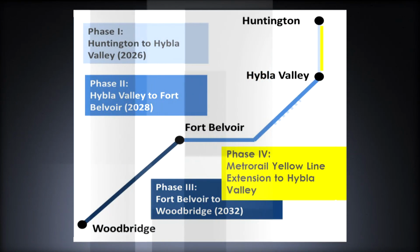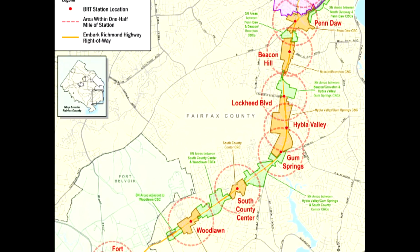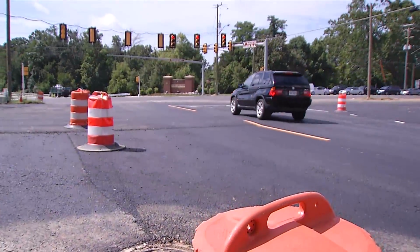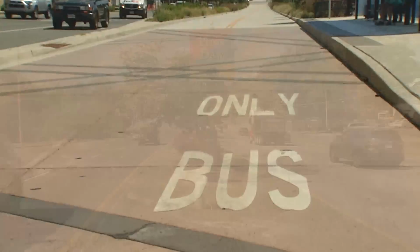Embark Richmond Highway is a multi-phased effort that looks at updating the comprehensive plan, concentrating densities in certain nodes along the corridor, and also upgrading the transportation system in the corridor. So partly widening of the road, but also implementing a bus rapid transit system in the corridor.